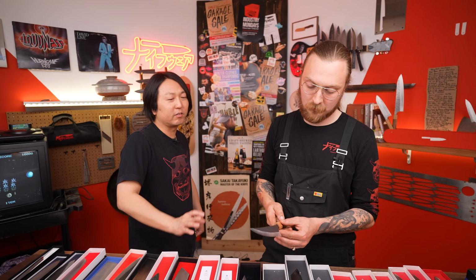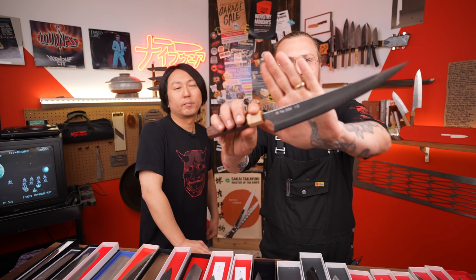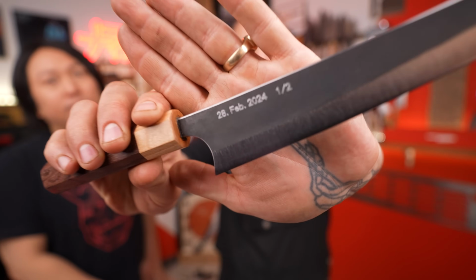I can see this being used for anything like trimming meat, brisket. If you buy a nice piece of fish and you're making sashimi at home, you don't need a big long nagiri knife, but this would be a great little slicer for at-home work. They have the manufacturing date stamped on the blade, very unapologetically designed.